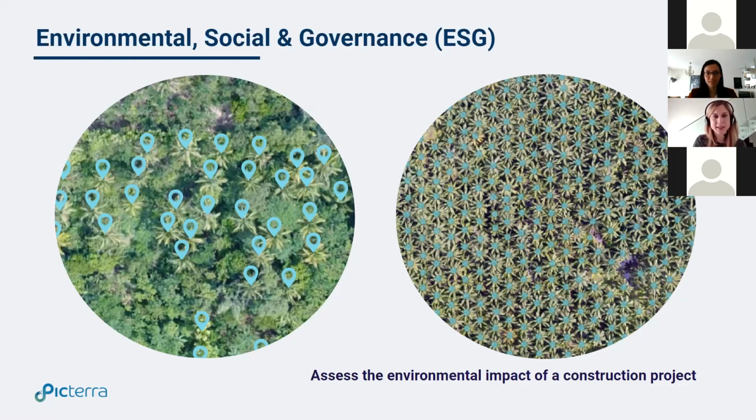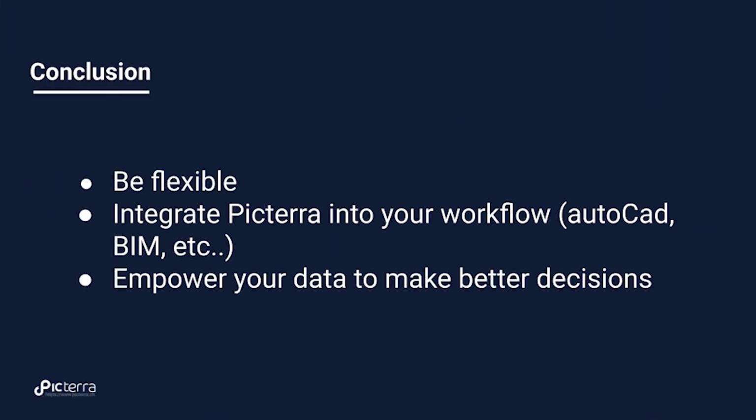All right. Thank you very much, Caroline. To sum everything that we've just said, the main message that we're trying to deliver here today is be flexible. Empower your data thanks to AI and machine learning so you can make better decisions to allocate your resources more efficiently and save costs. You can also save human errors.